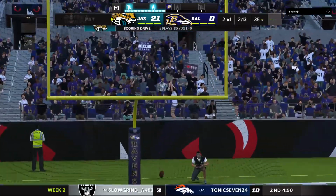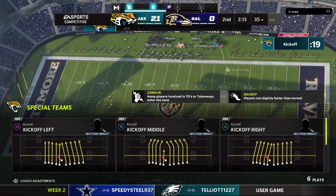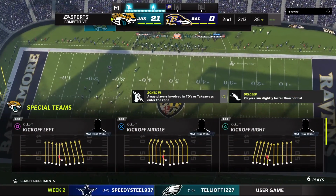Extra point right down the middle. And it's now 21-0. Jaguars 21, Ravens nothing.